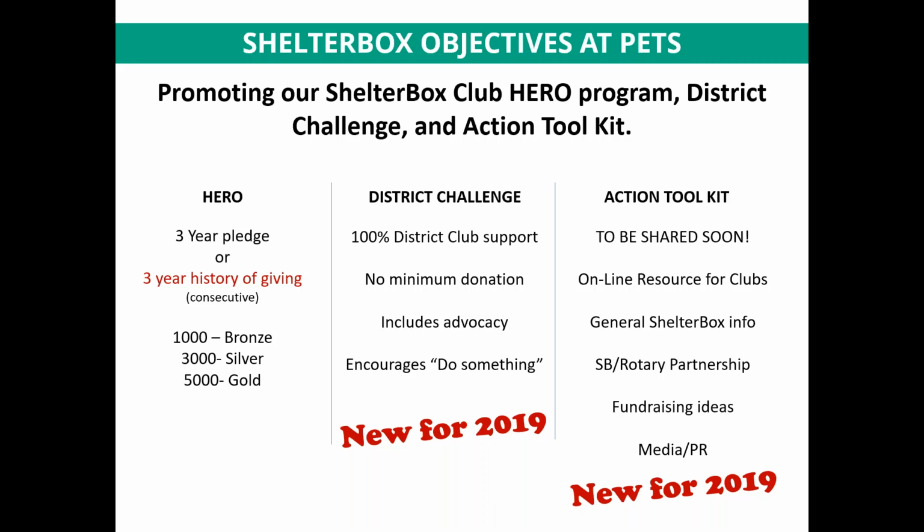I know some clubs have a hard time with the pledge because they think they're committing money in the future and they don't want to do that, so they may back off from Hero. I think it's just important to let them know that they could be heroes just by a sustainable contribution of 1,000, 3,000, or 5,000. We'll put them in Hero Club.